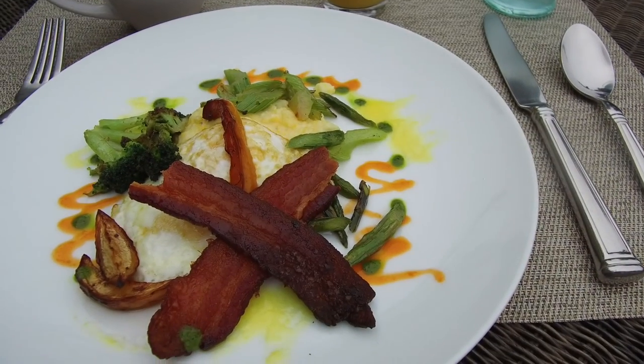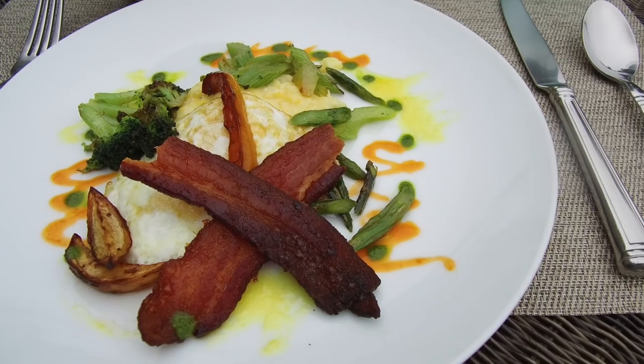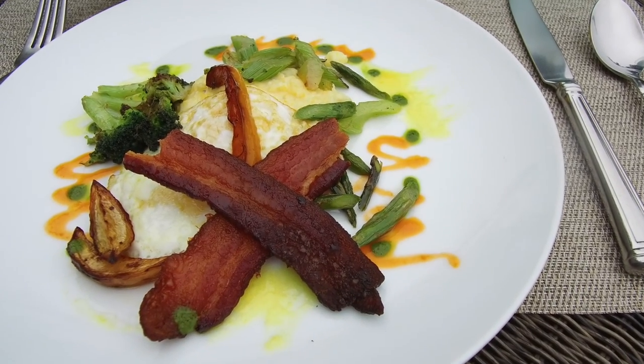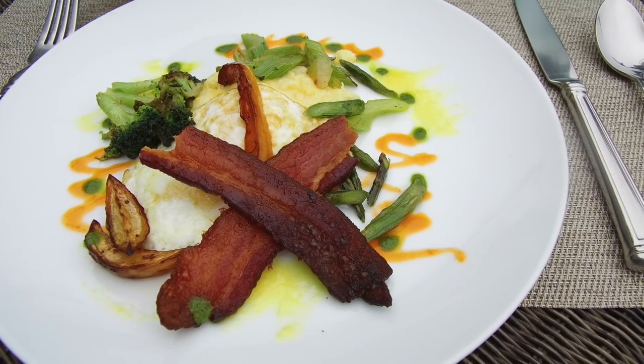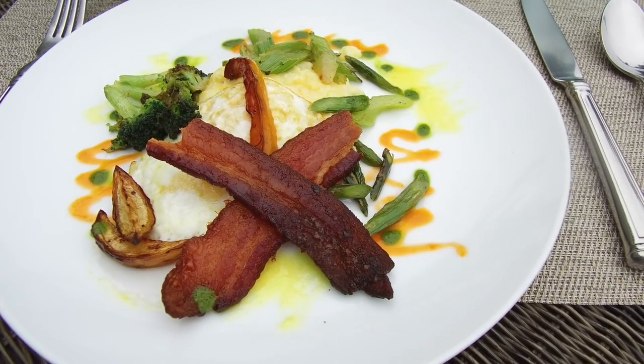All right, so the main portion of our meal just arrived, and it's a cream corn polenta with an egg and bacon and roasted vegetables. Looks incredible.